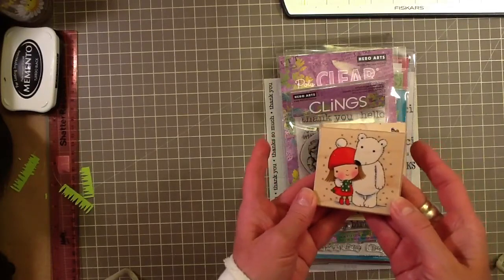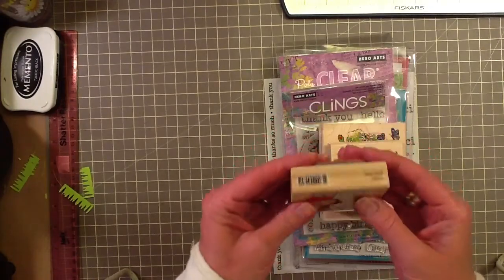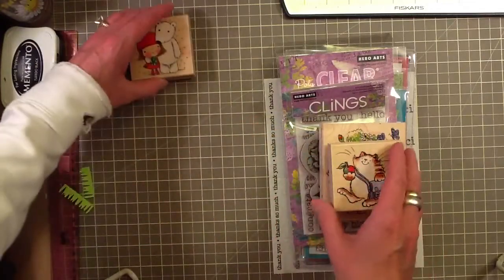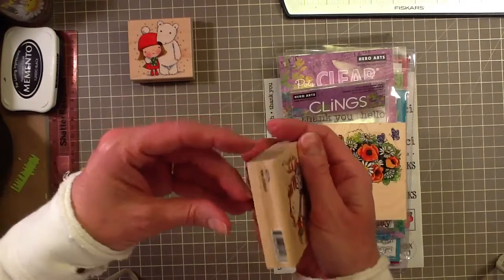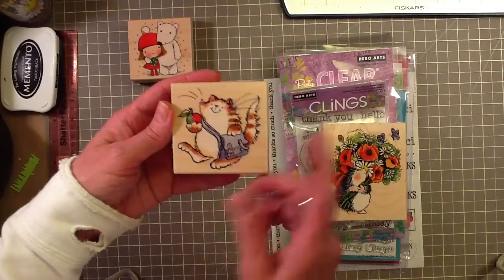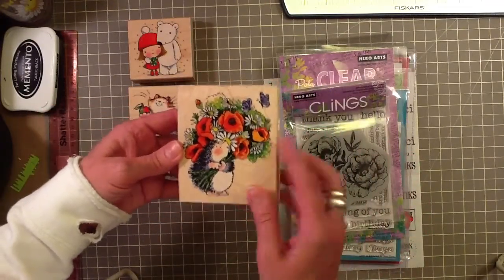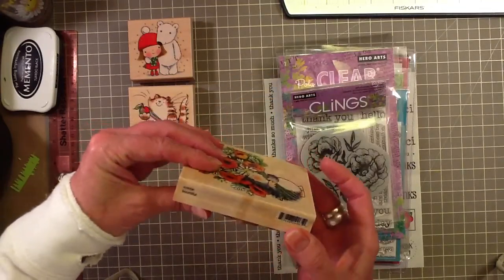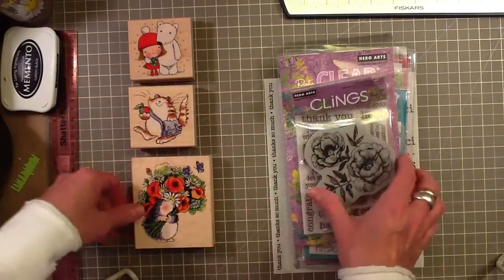And so I won these goodies, and they're just some amazing stamps. Penny Black's Polar Mimi. Isn't she cute? That'll be so fun for Christmas. Penny Black, this little cat, it's called New School, and he's got his little school satchel and his apple for the teacher. This little hedgie, oh, this is going to be so much fun to paint in with my watercolor. This is called Bountiful, and that's also from Penny Black.